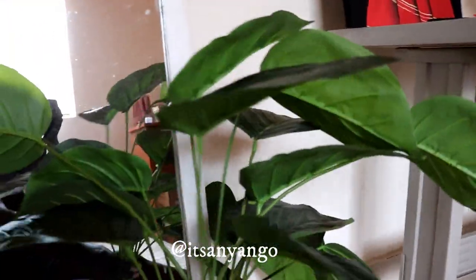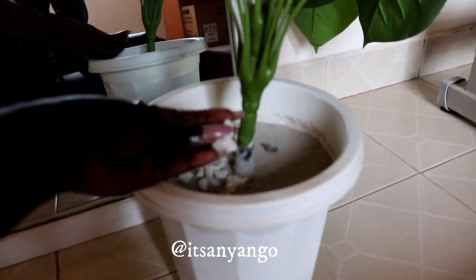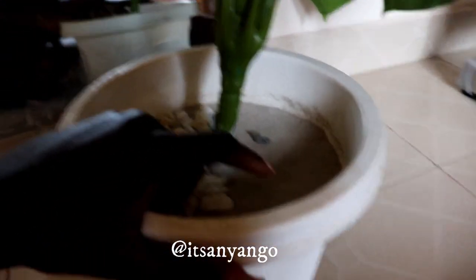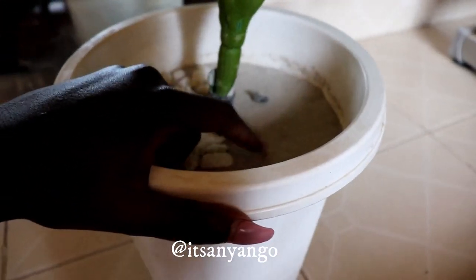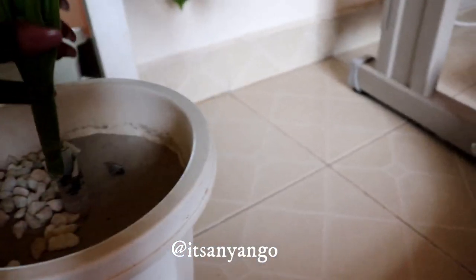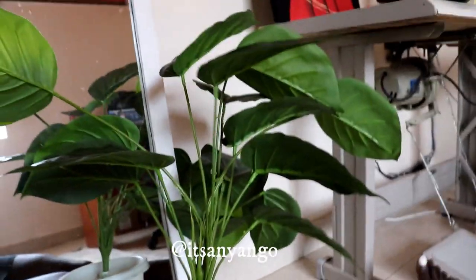This is the small plant, not so tall but still not so short. It came with these things, but my nephew was around in December so he threw everything away. But this is what I meant when I was talking about cement. And then this is detachable like that. So just to make it stable, I put this paper here. But this is the overall view.